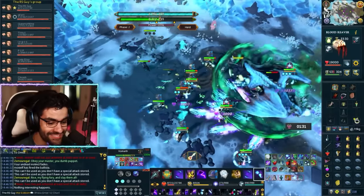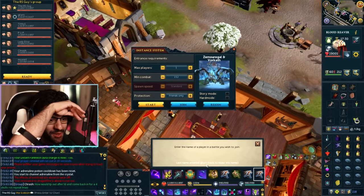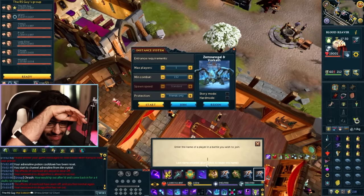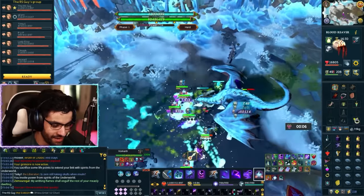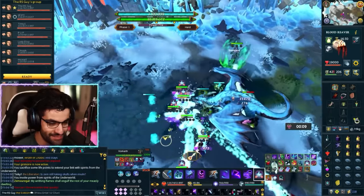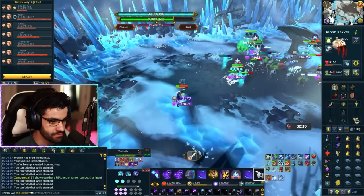That reflect was insane. What about everyone on the team? All the necromancers teleport out, refresh their living dead. Oh my god, I'm so down. Oh, we can reset undead codex too, and split soul and everything. Bye, guys. Bye.